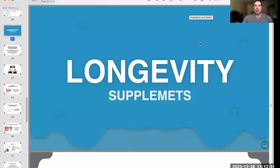To our final lecture, longevity supplements. Now, everybody was waiting for this. These supplements activate the longevity pathways and slow down the aging process and keep those age-related diseases at bay.